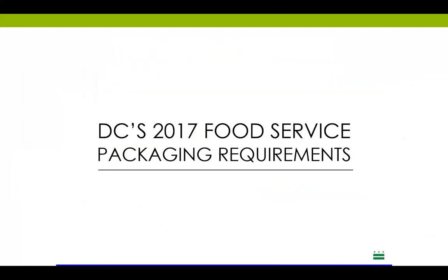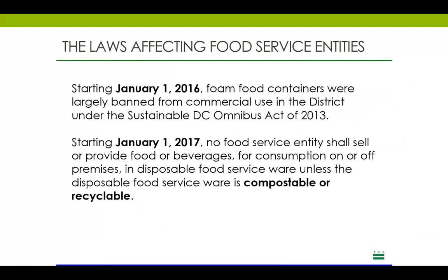There are now relatively new requirements for the type of disposable food service ware that businesses or organizations that sell or serve food and beverages in the district can use to serve customers. If you have a cafeteria or a cafe, or if you're serving food or beverages of any kind to your patients during their care, then these requirements apply to you. And as you may already be aware, in the district there is a ban on styrofoam or expanded polystyrene food serviceware that went into effect in 2016.